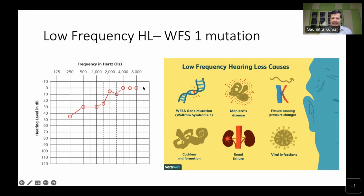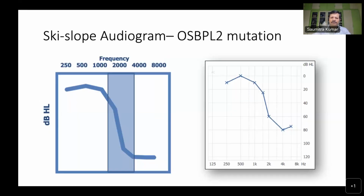It is found very rarely, but it is found in WFS1 gene mutation, and you can find it in Meniere's disease, renal failure, cochlear malformation, a few viral infections, and fistula causing pressure changes. So these are very, very rare, but you have to know these mainly for quiz purposes, but once in a lifetime you will find a patient with this type of audiogram.